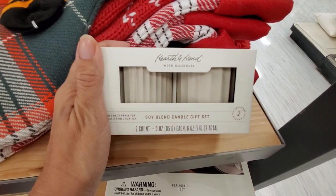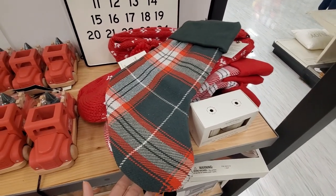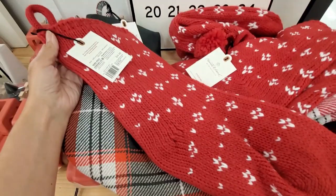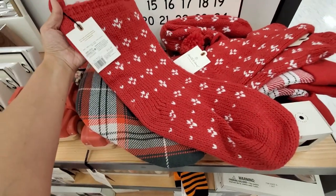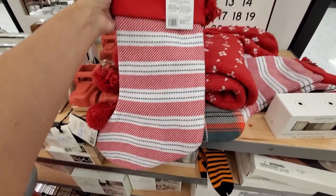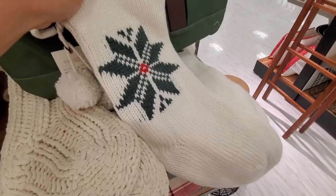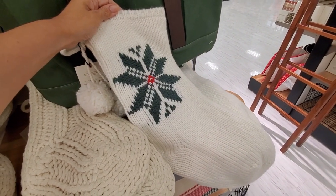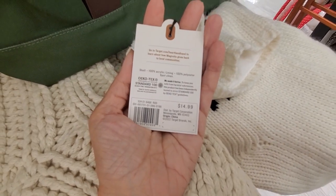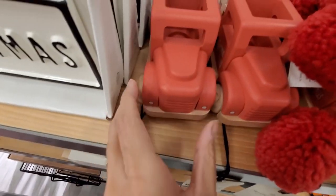I also like the stockings. This print is being used in a lot of the items. You're going to see it many times. And I love this one too. Love the color. But my favorites are this creamy one, these knitted ones. They look so cozy. I grabbed them last year. I think they are very similar. So cute.